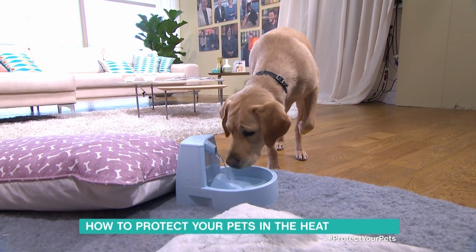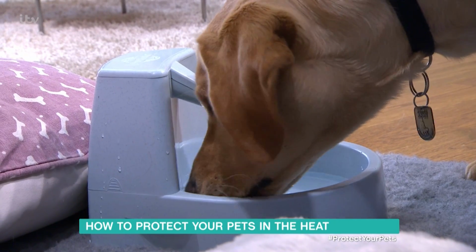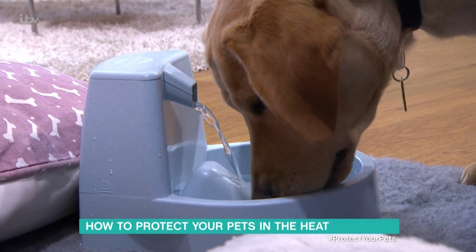My cat's got a water bowl, but she sits by the tap because she'd rather have the flow. Or they go to the loo, is the other thing. Which, you know, it's fine if they like that water.